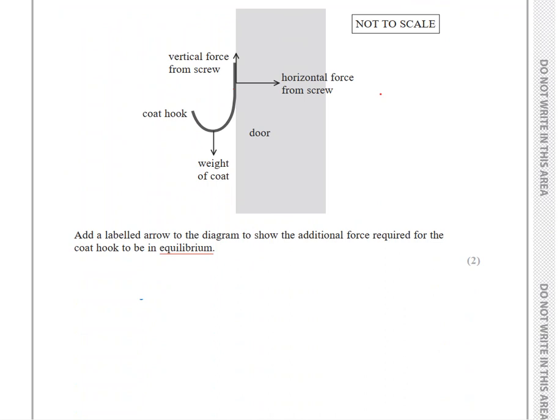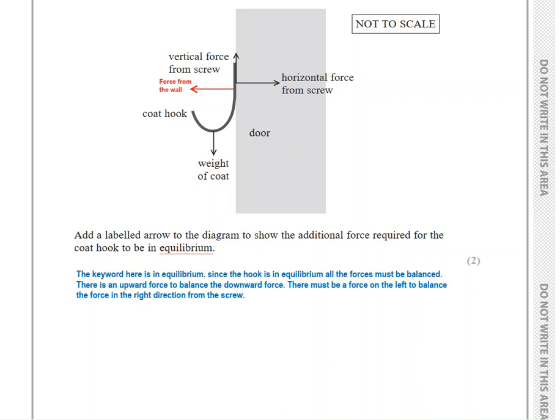Add a labeled arrow to the diagram to show the additional force required for the coat hook to be in equilibrium. So this is the additional force. Focus on the term equilibrium, everybody. So the keyword here is equilibrium, and since the hook is in equilibrium, all the forces must be balanced.